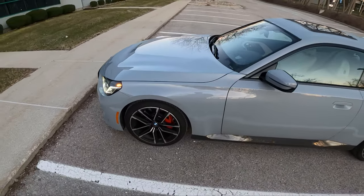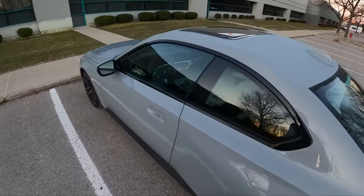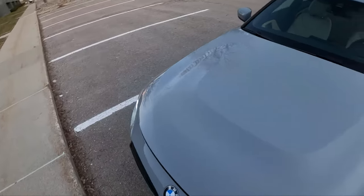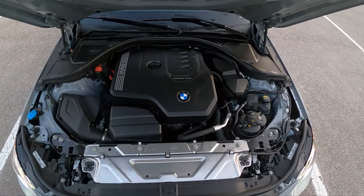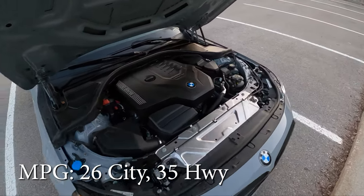Brakes held up beautifully on track this week. Again, that's going to be a separate video. But let's take a look under the hood. Check out this B48 2-liter turbo. Fantastic little engine. Doesn't make the best sound, but it gets the job done. Super efficient. High 30 miles to the gallon on the highway, high 20s in the city.